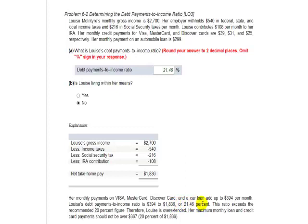That comes out to be 21.46%. And the rule of thumb is that this percentage should never exceed 20%. So the maximum monthly loan and credit card payment should never be over $367. So that's 20% of this $1,836 figure.